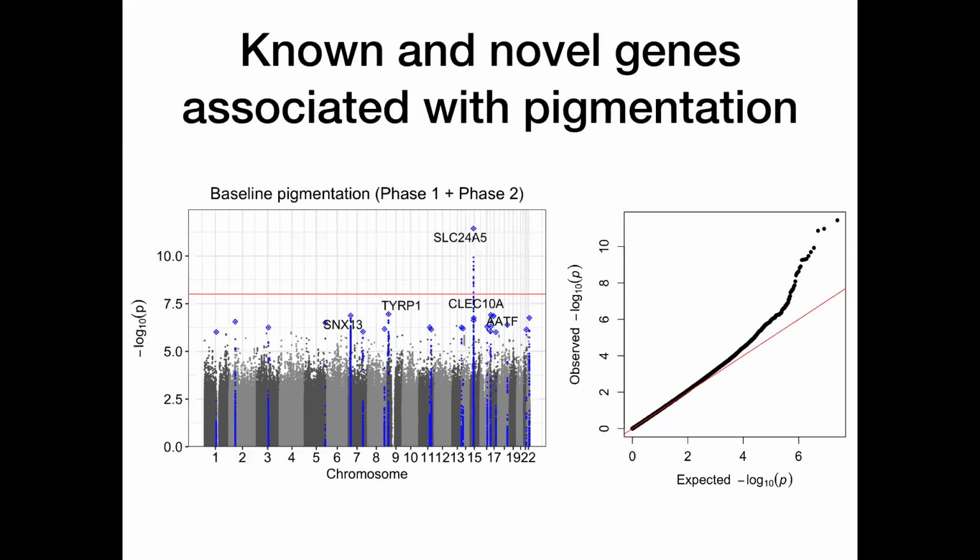This QQ plot is indicating that there's some liftoff from what you would expect, indicating that there is some true signal here. If we look at the Manhattan plot, we can see that our strongest signal comes from SLC24A5. This is a canonically well-studied pigmentation gene. And there's a couple other genes that are pretty sensible here. TYRP1 is not meeting GWAS significance, but is known to impact albinism in humans. It's also known to contribute to blonde hair in Solomon Islanders in Melanesia.